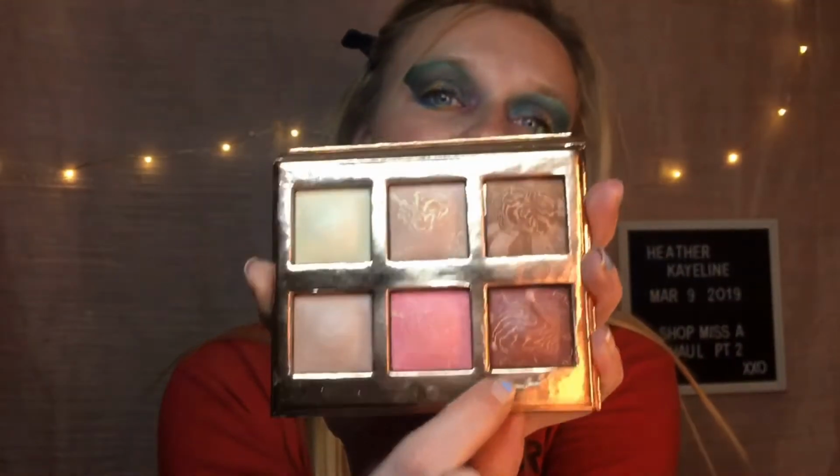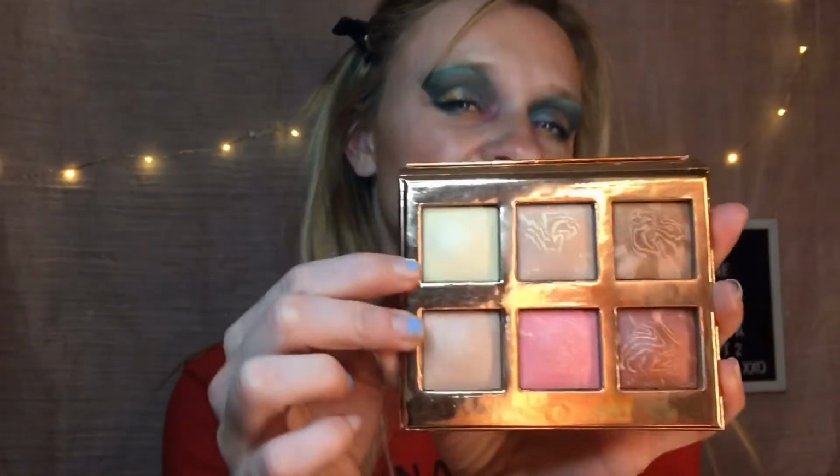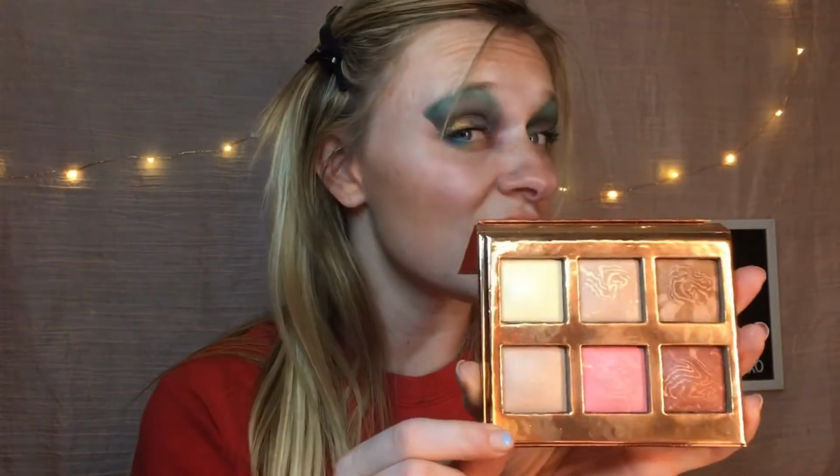This one I did not mess with because it is too dark for me, so I just left that one alone. And then these two, not really for me. They are both very pretty, but they are very, very sheer. So you guys know that I like my stuff boom. But if someone else likes sheer and not so in your face, these might not be too bad for them.